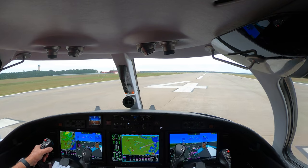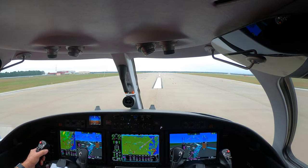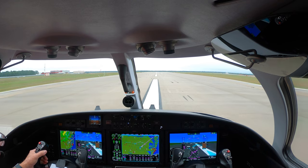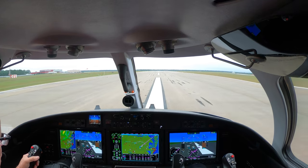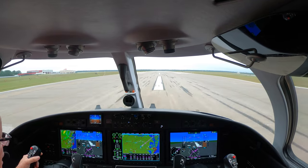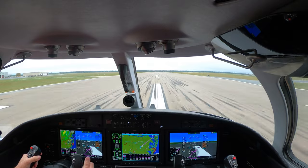Alright, wind's pretty much down the runway, a little bit to the right. Alright, power's coming up. Power's stable. Two and takeoff, power's achieved. Airspeed's alive, both sides. 70 knot cross checks. V1, rotate.